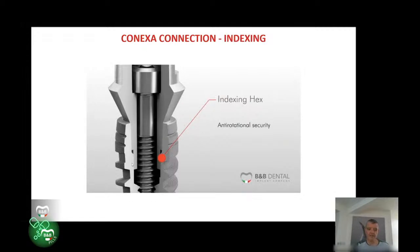Also at the base of the cone, we have an indexing hex, which is important for the correct seating of personalized, individualized CAD/CAM abutments, and also for angulated abutments in order to get the correct emergence there.